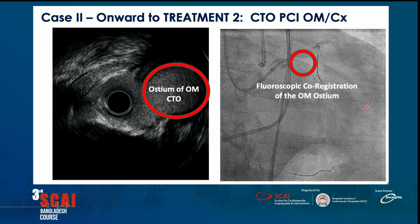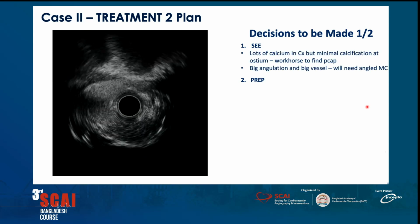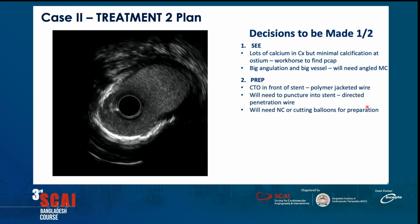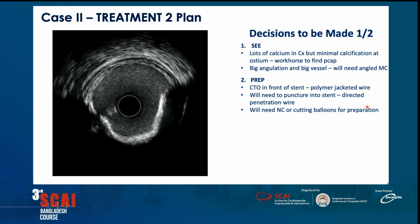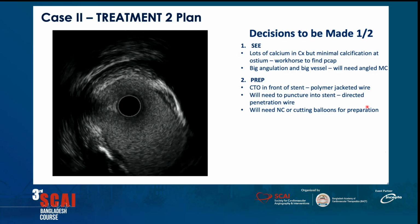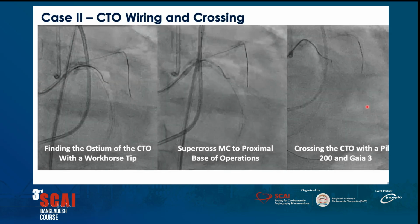We have to fluoroscopically co-register it. And recognizing that it's calcified, but there's also plaque, we want to use a soft wire to enter. So we use a workhorse wire, and we make a crossing decision. Lots of calcium in the circ, but minimal at the diag. And so we're going to use a workhorse wire to enter, bring a microcatheter forward, and then use a simple hydrophilic wire to cross. All of these treatment and prep aspects we learned just by seeing. So we saw.